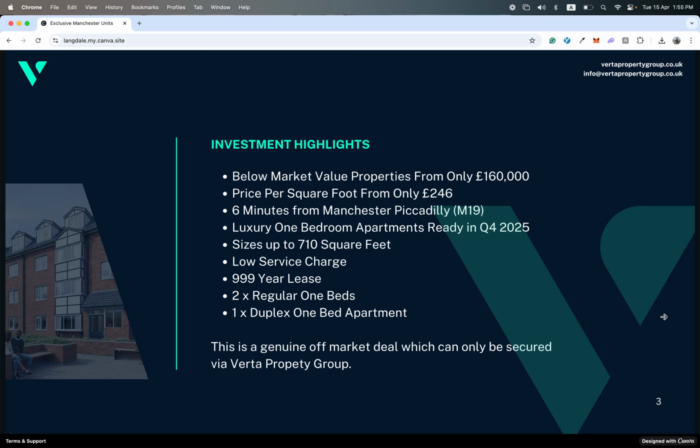So you are looking at a below market value price of from £160,000 with a price per square foot rate from only £246. So for those of you that know the Manchester market, that is exceptionally strong. It's almost unheard of for a new build scheme, especially one this close to Manchester city centre, which I'll touch on in a minute. But that is a phenomenal entry level for new or experienced buy-to-let investors.